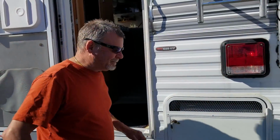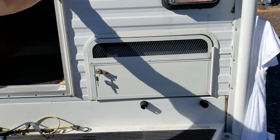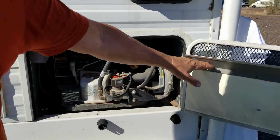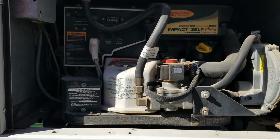All right, so they want to know about generators. Do you have any generators? Yes, we do. This new camper has an onboard generator. It is propane run. It's kind of dirty and dusty right now because of where we've been. It's a 3600 watt generator.